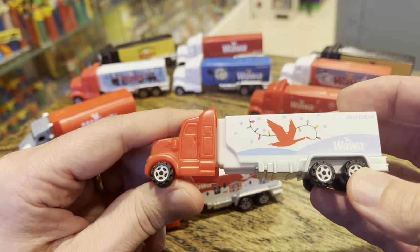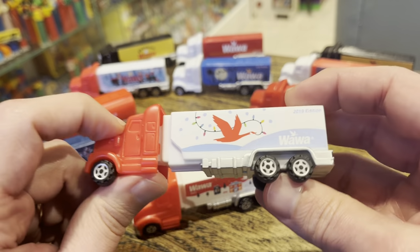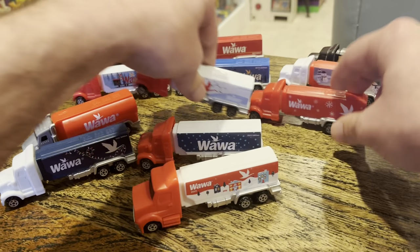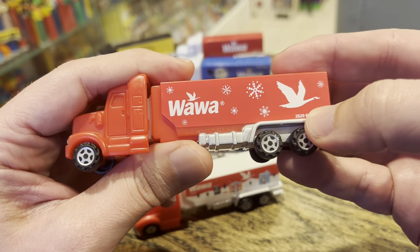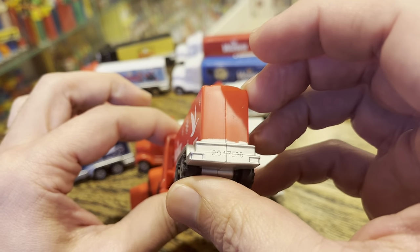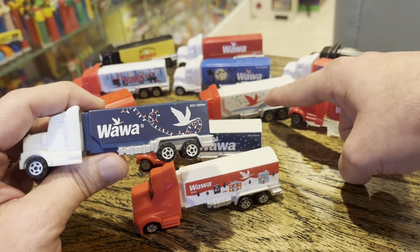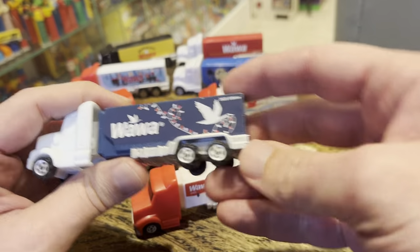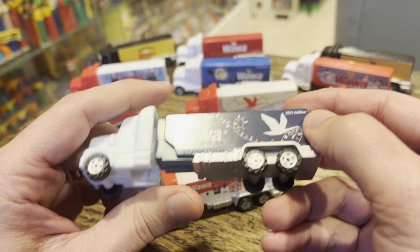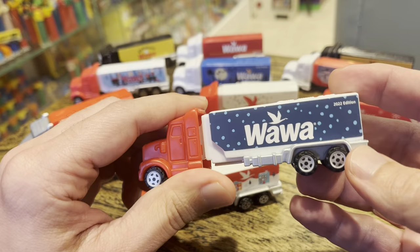19, we get this Wawa, we got the loon reappearing. This is the same cab, 19. 20, we get the loon again. This one is pretty tame, subtle, if you will, by Wawa truck standards. 2021, we get the loon. Same thing with the Christmas lights or holiday lights, depending on what you want to think. 2021, 21, and 22, pretty simple.